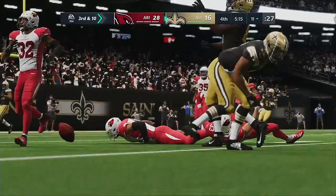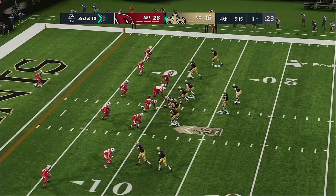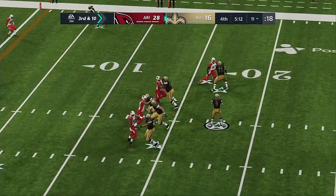Yeah, apparently this defense has had enough. Apparently they're saying no more. We're making a stand right here, right now. But it is 3rd and 10. They've got to get after him one more time. Now Breeze on 3rd down.